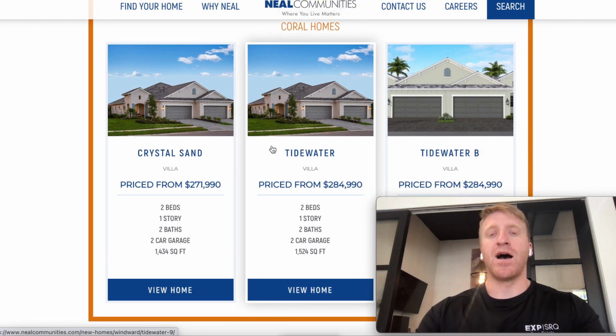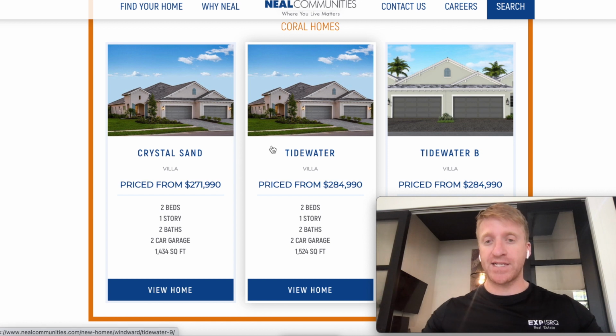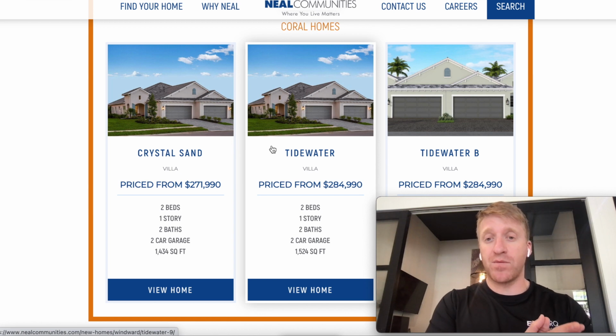And again, really nice villas at an inexpensive price point, surrounded by all nice single family homes. So if you're going to buy a villa for resale and appreciation, ideally you want to be surrounded by a lot of larger homes, not other villas.